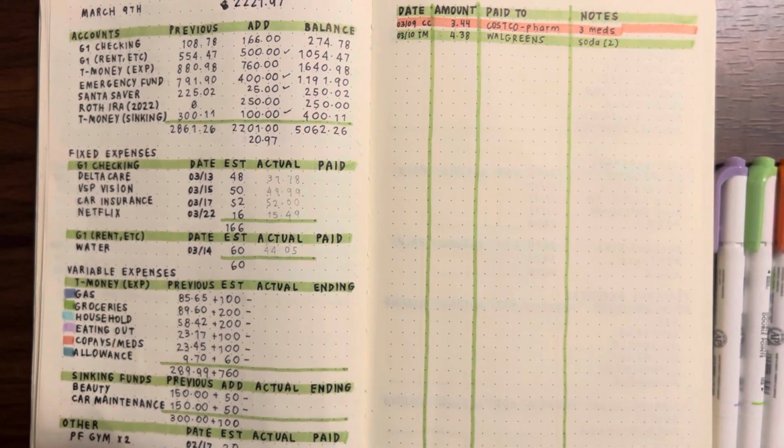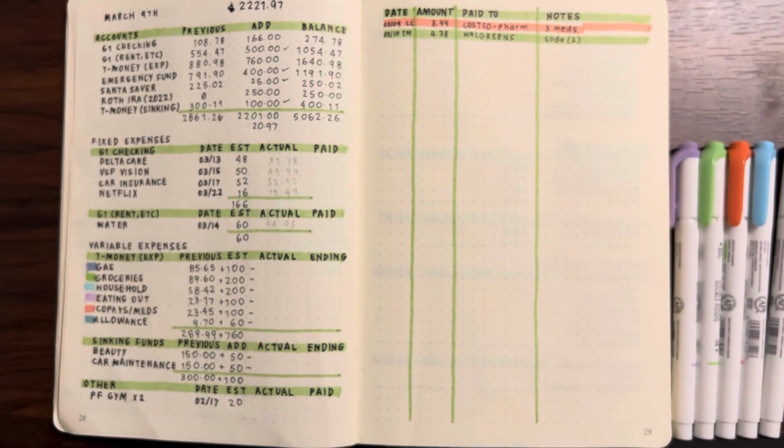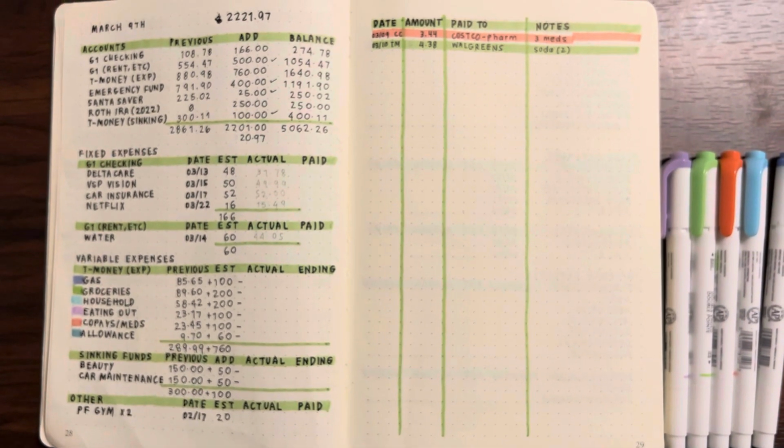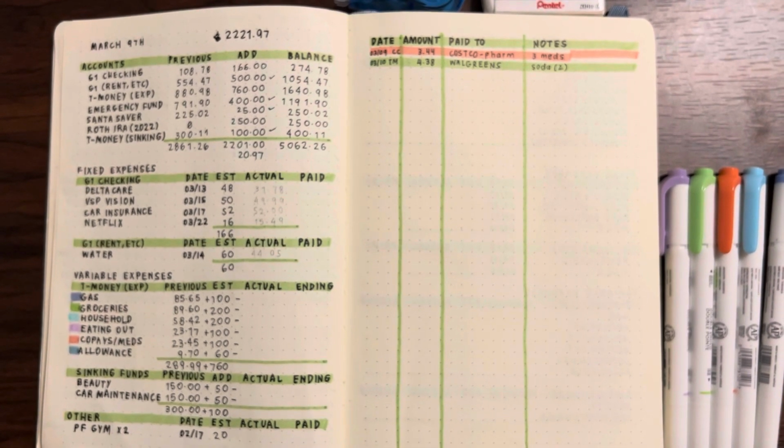I do use my credit cards. I like to keep them active, but I also like to zero them out at least before my next paycheck.